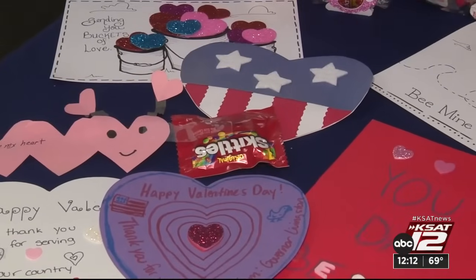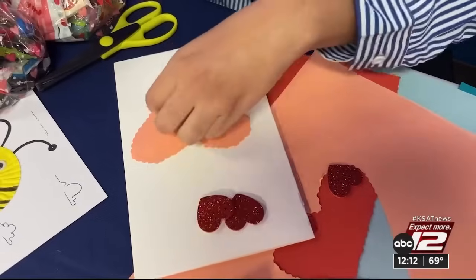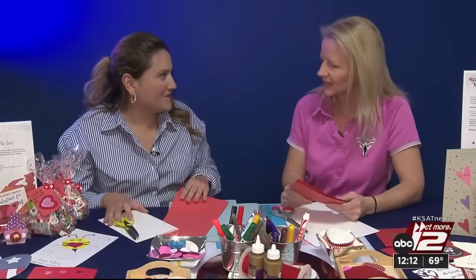Every year, Soldiers Angels receives thousands of Valentine's Day cards. We're going to put some glue in the back. Addressed to service members and veterans. What does this mean for veterans who get this?